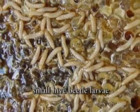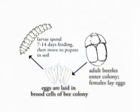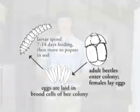After this, the larvae that emerge from those eggs will tunnel through the colony, feeding on bee brood, they'll feed on honey, they'll feed on pollen, and there's a hypothesis out there that their excrement or their feces will cause the honey to ferment. So typical symptoms associated with small hive beetles going through the colony are the fermentation of honey. Once the larvae finish feeding in the colony, which typically takes about 7 to 14 days, they'll come out of the colony and tunnel into the ground where they pupate.